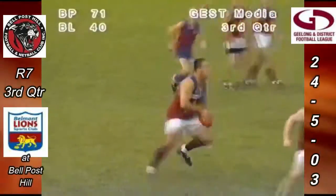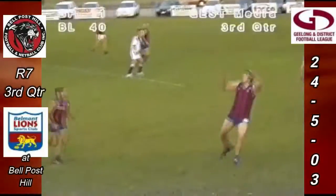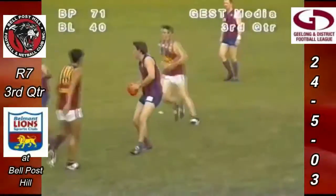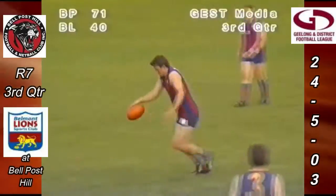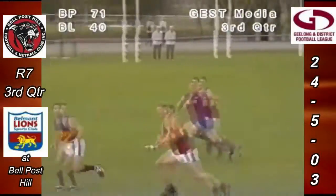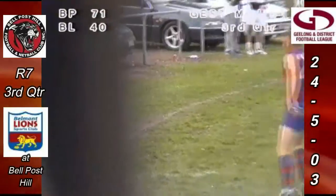Hands it away to Button. Absolutely no advantage whatsoever because he sets Button up. Now he has to go on the left boot. He's turned the ball over. Hammond stands there and takes the mark. So at half back, Len Hammond. Right foot kick long. Well, at least turn the ball over too. Peter McVilly must be wearing a Belpost Hill jumper because he's taken the mark easily.